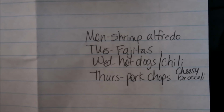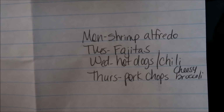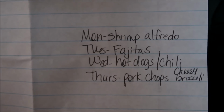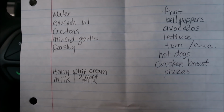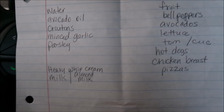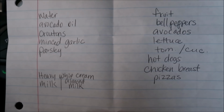So here's what we have on the menu: shrimp Alfredo, fajitas, hot dogs and chili, pork chops, cheesy broccoli, and with all of these, we're most likely going to have a salad, or at least with half of them. I just have a short grocery list this week. I am not buying anything that's not on the list if I can help it. I am going to stick to it and stick to the budget and make it happen.